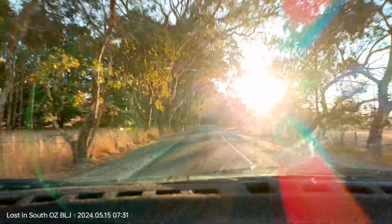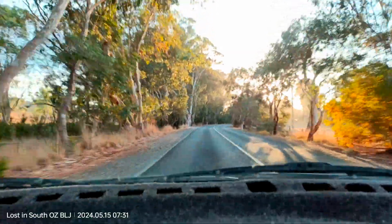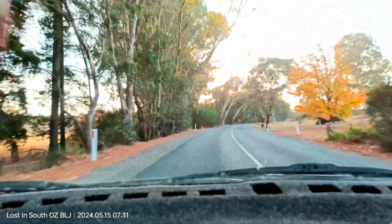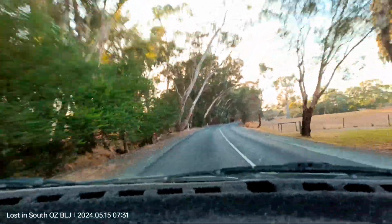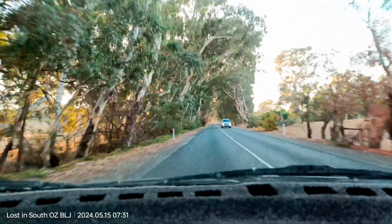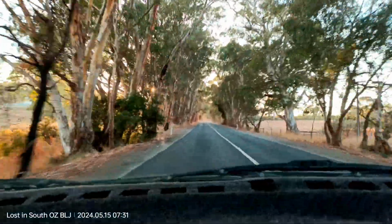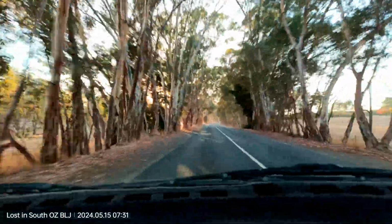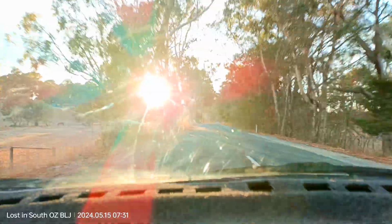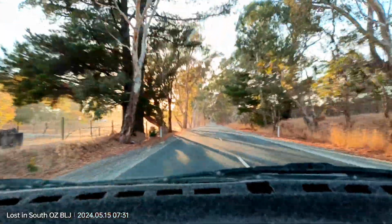Are we on the right path? Yes, we are. I haven't seen a speed sign for a long time, after 80, so I guess, unless you're a local here, we haven't quite come to it. Beautiful sun.